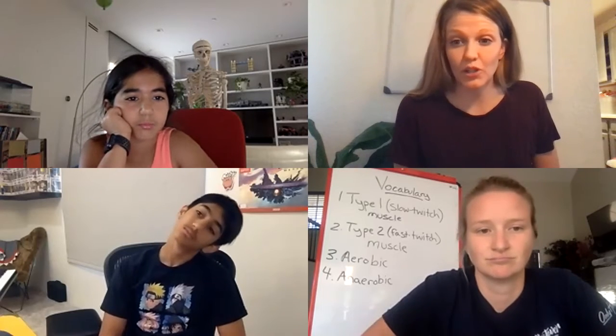Fast twitch muscles are good for anaerobic exercise. Anaerobic means it does not require oxygen, because a or an means without. So anaerobic is without oxygen. These exercises do not improve the efficiency of the body's cardiovascular system in absorbing and transporting oxygen to the rest of the body.